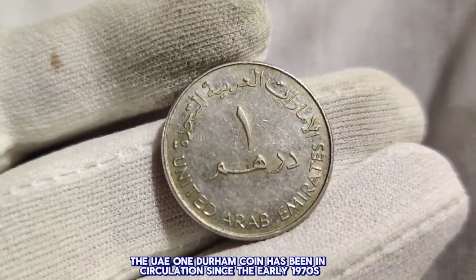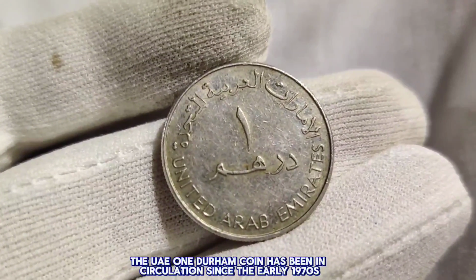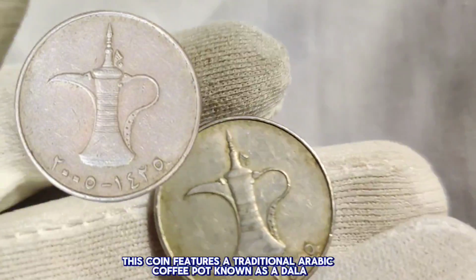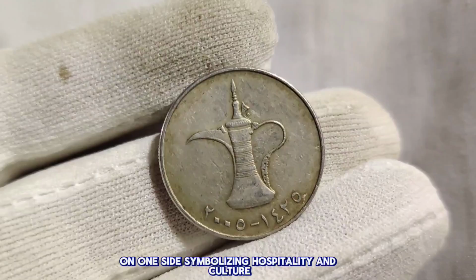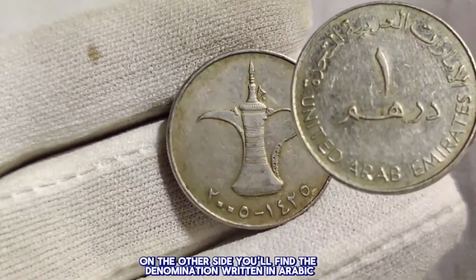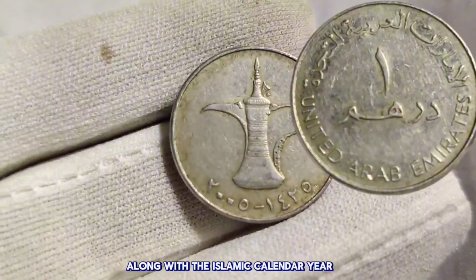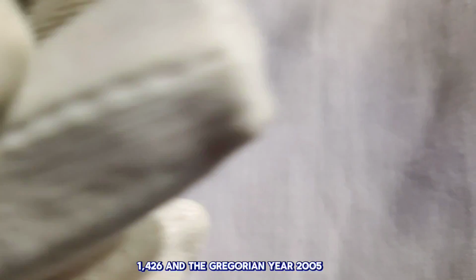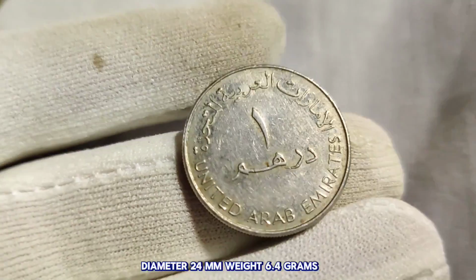The UAE 1 dirham coin has been in circulation since the early 1970s, but today we're focusing on the 2005 edition. This coin features a traditional Arabic coffee pot, known as a dallah, on one side, symbolizing hospitality and culture. On the other side, you'll find the denomination written in Arabic, along with the Islamic calendar year 1426 and the Gregorian year 2005. Diameter 24 mm.